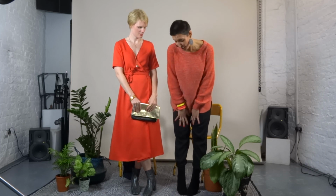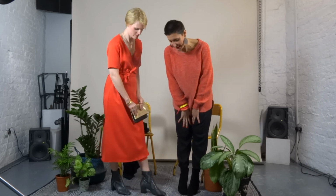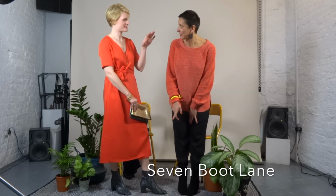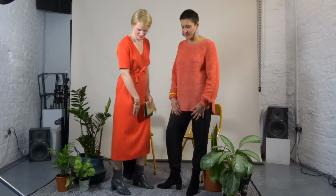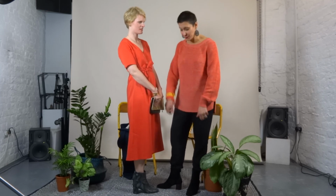Then, of course, we can't forget about Sarah Bailey bags. These things are so beautiful, handmade here in London. A perfect accessory to take out with you for dinner, and it's going to really pop the outfit. And now for her shoes, which again are 7 Boot Lane boots, apologies for that. They're the same boot, but in the snake skin print, which is absolutely beautiful. Again, wonderful heel height. They look great with trousers, you can see here, and great with a dress.